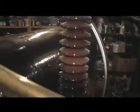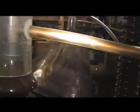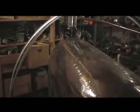I am with the Tesla Scientific Foundation, a board member, and we are here today to witness the firing of an unusual Tesla coil, which is horizontal, created by Leslie Baird, who is an expert in Tesla scientific technology and has been working on this for many, many years. And we're going to witness something that we haven't seen in a long time, and it's probably the largest Tesla coil in private hands in the United States at the present time.